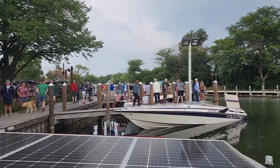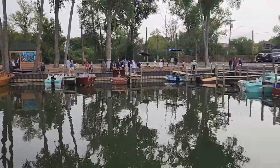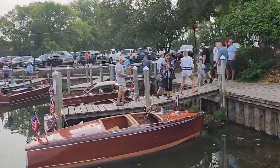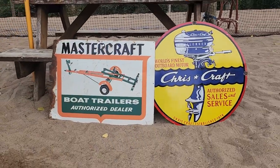Guy coming back at you at the Antique Chris Craft Boat Show here at Lord Fletcher's in Spring Park. As you can see, there's a whole bunch of them for us to go see. A couple of signs out here.